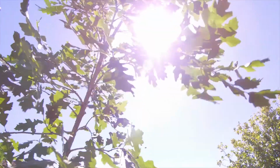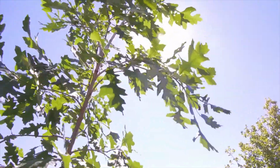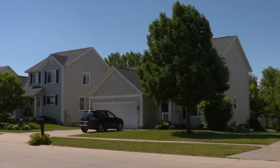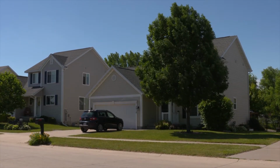Well, this is going to be a wonderful asset to this good-looking yard, Meredith. And again, benefits from this tree for the homeowner for years and decades to come, right? For many years to come, yeah, this will be a great addition to their house.